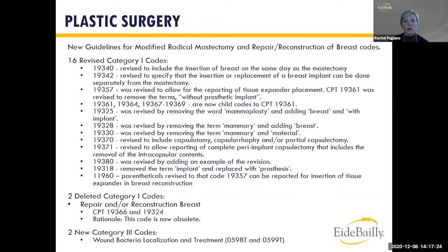And I won't go through every revision, but this would be an area that you would really want to read through in detail, understand what your surgeons are typically providing for their patients, and which could be any one of these things, and having a clear understanding of the documentation that's required in the operative report so that you can code for the correct procedure. And then, given the revision to so many of these codes, they did delete a couple of codes because now they're obsolete. They just don't make sense for the way that procedures are being done now.